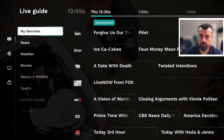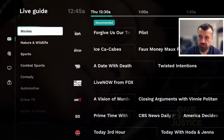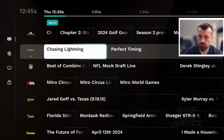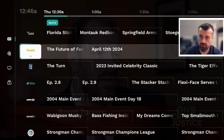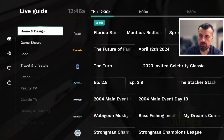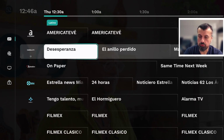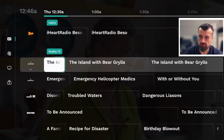Now you see that if you press left on the remote, you will see the categories for the channels. So if you don't want to go through a big list and say I'm only interested in sports channels, I can click on that. This then filters out the content and shows me the sports channels only. And again, you can see, guys, a very, very large list of channels in here. You got automotive, crime, action, horror, westerns, game shows. So just pages and pages of channels, more than 300, are all accessible using the Zumo TV application. That's the second one in the list.